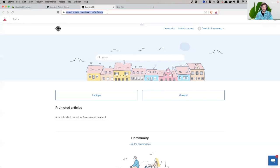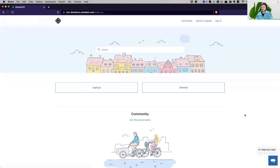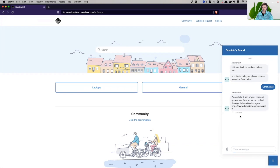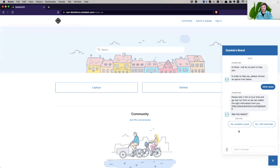Alrighty, so this, again, if I open hopefully another private window, is going to get updated with what we filled in. Yeah, hi, need any help? I do need help. So here are the flows that we created, right? I'm just going to go to other areas because this is where we entered our flow, which sent us to this form on our main website.